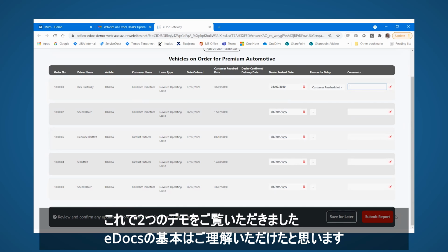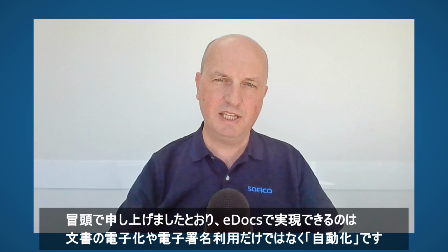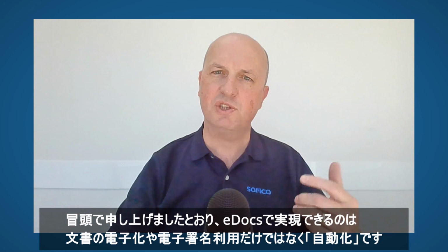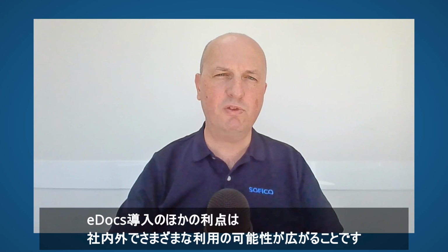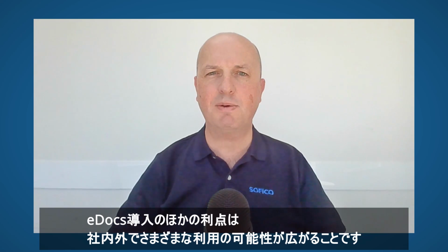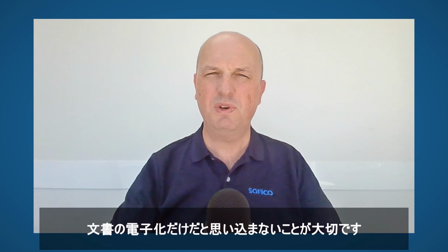So there, in a nutshell, you have the basics of both types of documents managed by eDocs. Remember what I said at the start about this not really being about signatures or documents as such, but about automation. Well, one overarching benefit is that this opens up countless other possibilities for your organisation. So we can think of this as simply an electronic document and nothing more, digitising something which is otherwise paper-based.